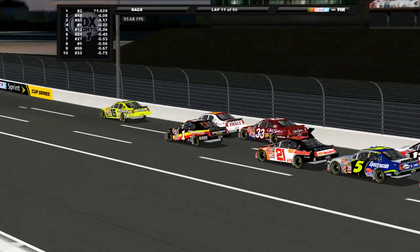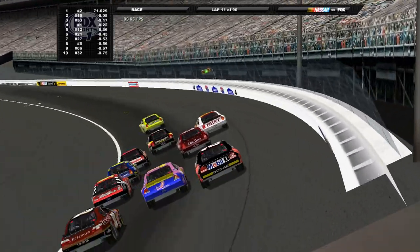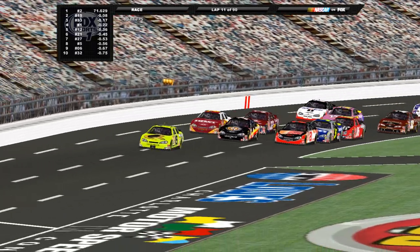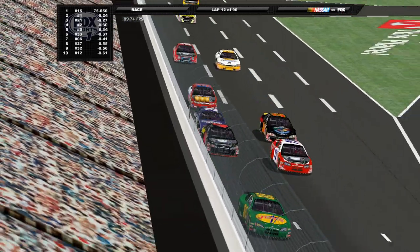Lots of contact being made down the backstretch. A little bit of bump drafting there, heading into 3 and 4. All over each other's back bumpers. Stewart's going to back off. He's going to try to get underneath the 2 car. 3 wide off turn number 4. They're going to make it a lap this time. They have completed a green flag lap. Congratulations to the field. Everybody made it through.